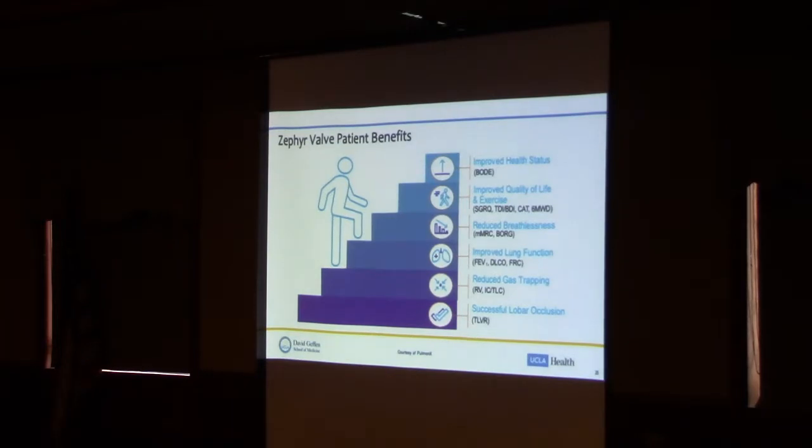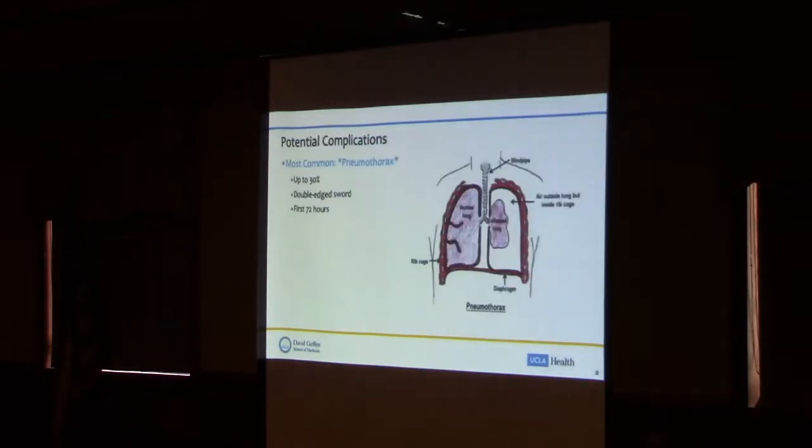These are things that you can expect if you're a candidate for endobronchial valve therapy. Things like improved quality of life, improved exercise capacity, reduction in feeling short of breath or breathless, improvement in your actual lung function, and improvement in the gas exchange. You're going to trap air less. You're going to exchange oxygen better. I've had several patients come off of oxygen after they've gotten valves placed. But I think the biggest impact is in quality of life.